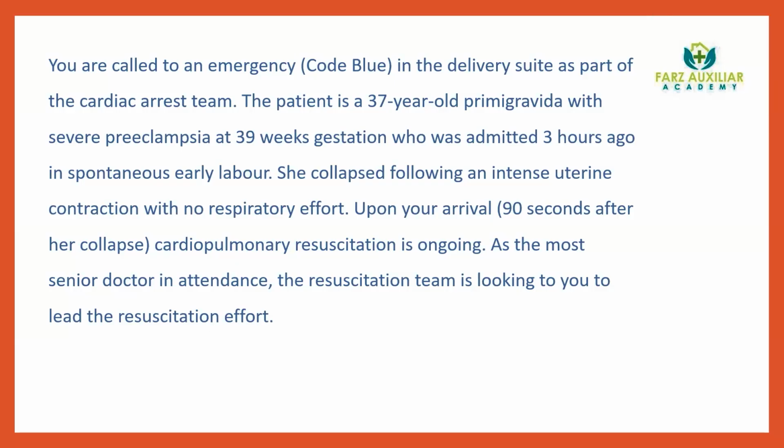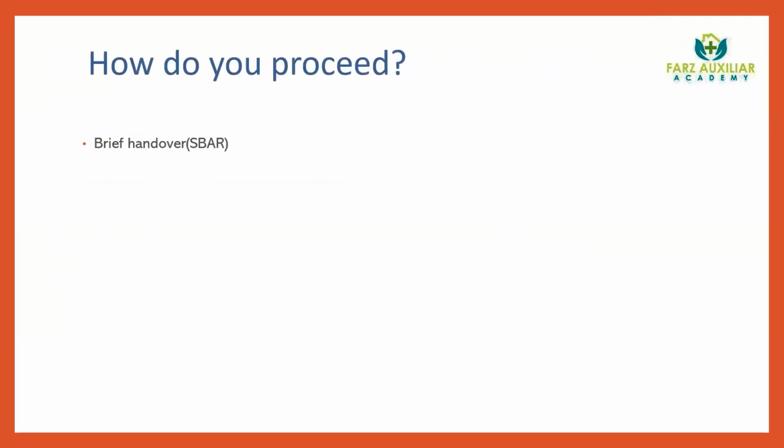So let me see what I have in my answers. First thing, I'm going to get a brief handover. In the UK, the advised handover method is SBAR. You go there and get a quick handover: what's the situation, what's the background story. S stands for situation, B for background, A for assessment, and R for recommendations from the team. This hardly takes 30 to 40 seconds.